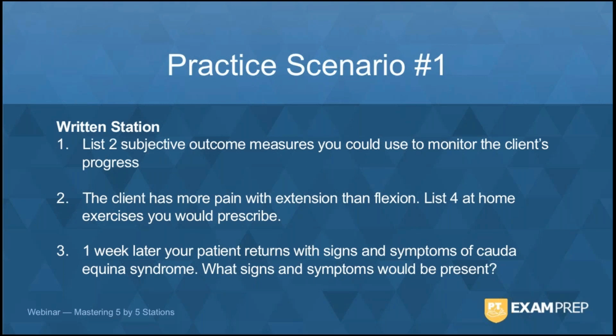So what are signs and symptoms that would be present with cauda equina syndrome? You guys should know this. Saddle paresthesia, bilateral numbness, tingling. What else? Trying to see if someone's going to get it. Good, yeah, loss of bowel or bladder control. Perfect. So those are really what we're looking for, okay? So I hope that really helps you go through that station.